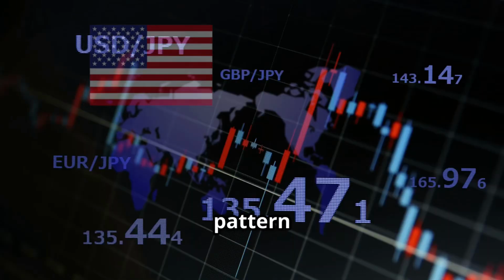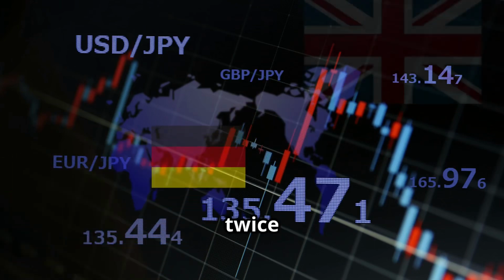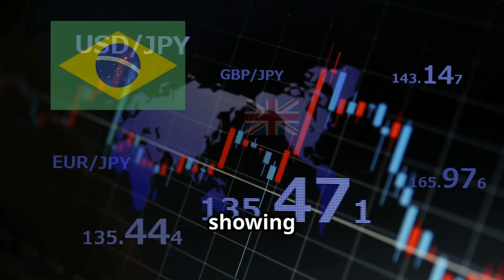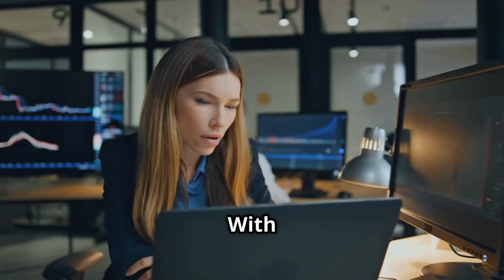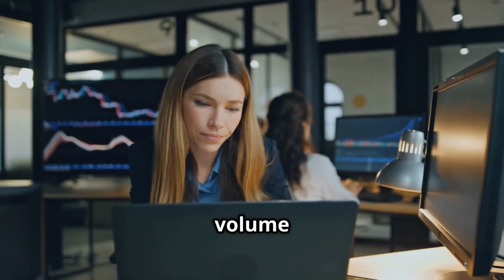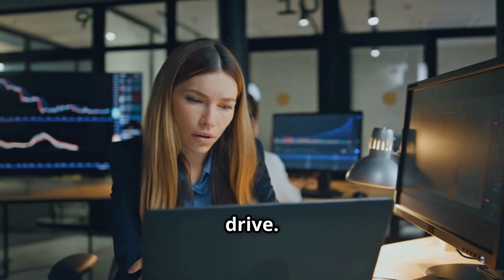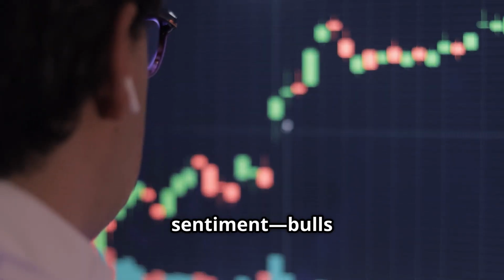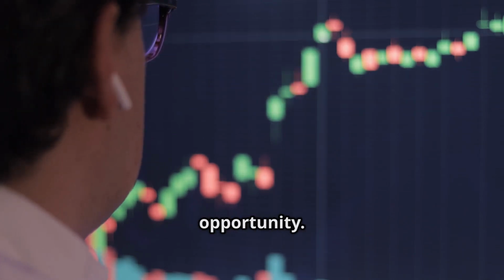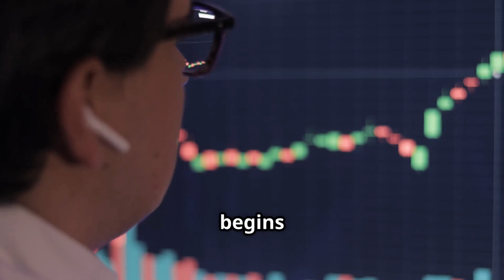The double top pattern is a clear signal of bullish exhaustion. Buyers have tried twice and failed both times, showing that their momentum is fading. With their energy spent, many buyers begin to exit their positions. The volume of buying dries up and the market starts to lose its upward drive. This often triggers a shift in sentiment. Bulls exit and bears see their opportunity. Sellers step in and the balance of power in the market begins to change.